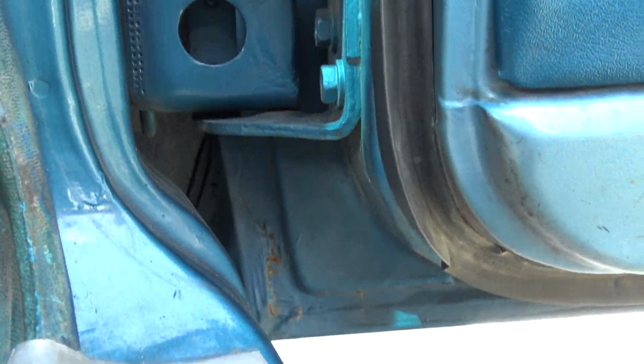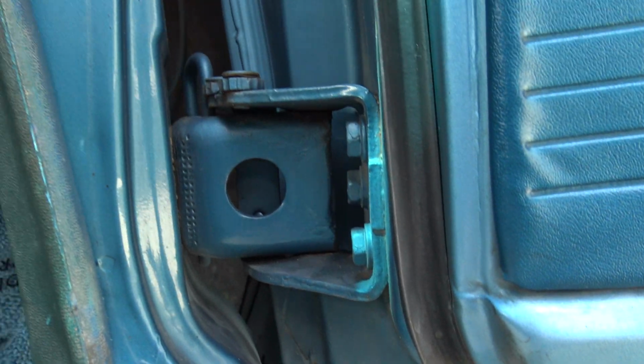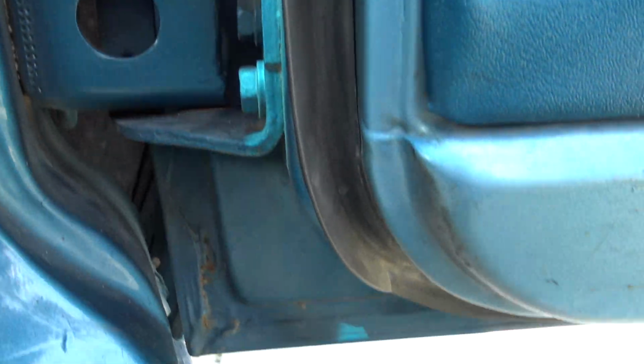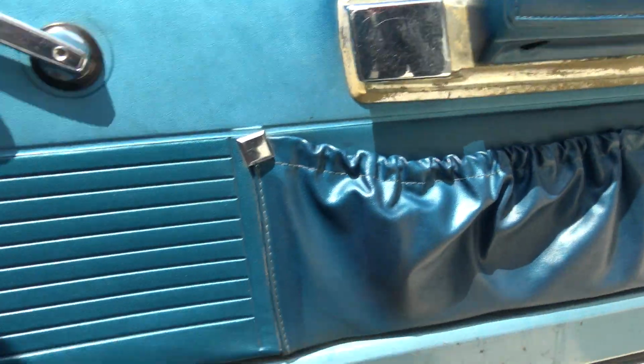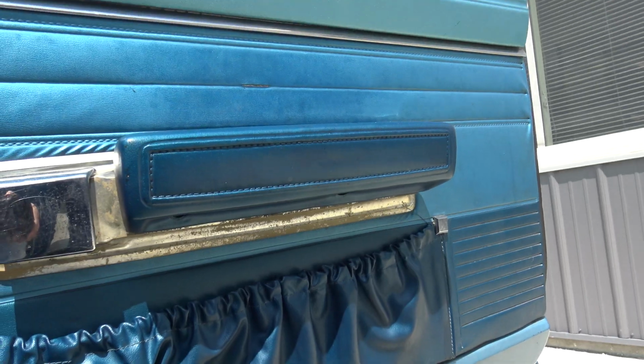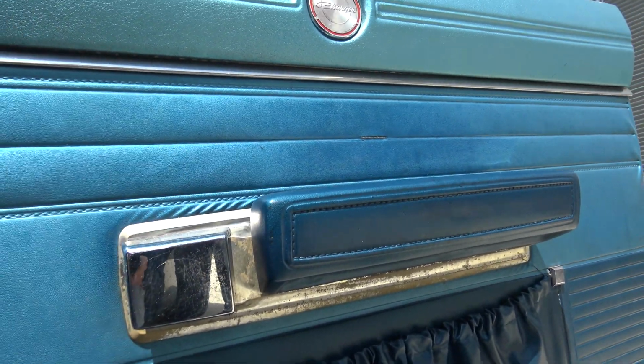This was his high school car. He drove it back in the early 90s. Drove it for a few years, parked it for 25 and got it back out and sold to us. So, beautiful door jamb right here. Corner of the door is great. Bottom of the door's got a lot of original paint here, so it's got a lot of little scratches in that paint there. Armrest base is all original. You can see the chrome peeling off there.